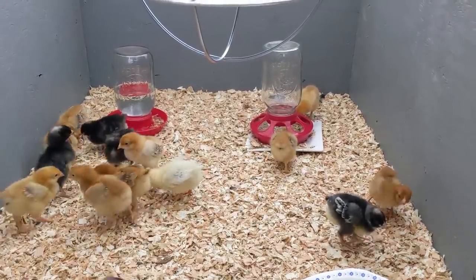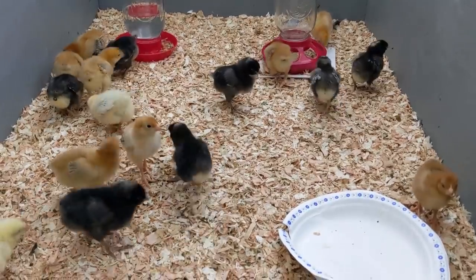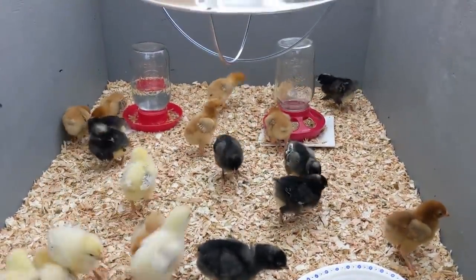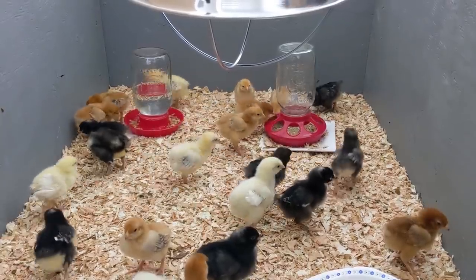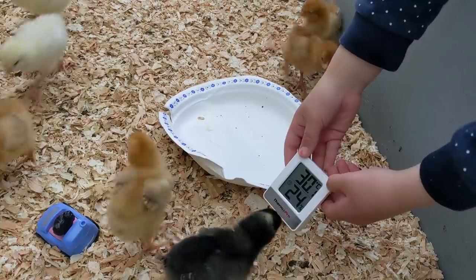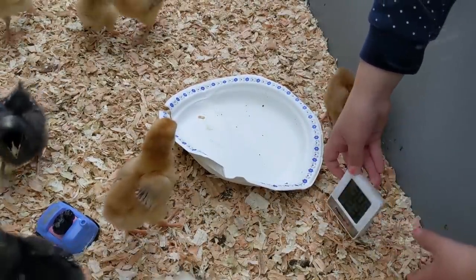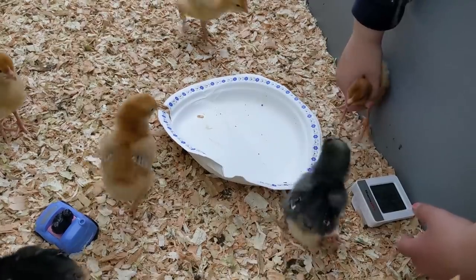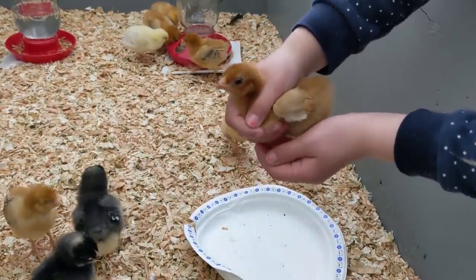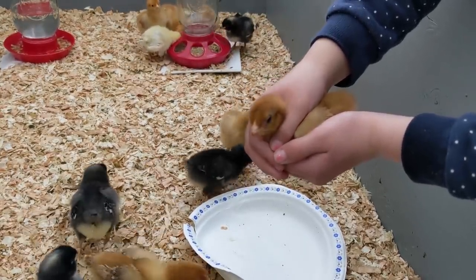Built this box and the heat lamp so the chicks stay warm. But if they get cold, they die. So if they get cold, they go under the heat lamp. 30 degrees. Let the chicks peck it. This guy's calm. This guy's not even doing its alarm call.